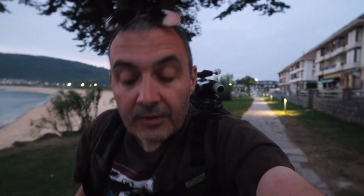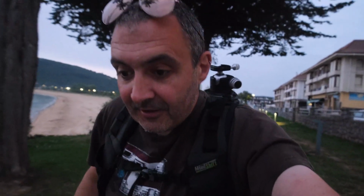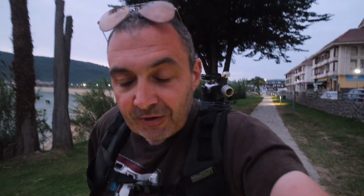Now, the light yesterday was lovely while we were running. That light that us photographers really try to hunt down, where you've got lovely front facing light, but then the backdrop of some lovely dark clouds. Unfortunately this morning it looks as though there's a bit more haze on the horizon.